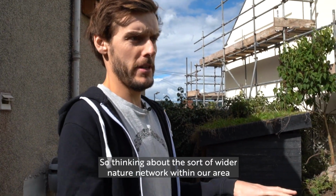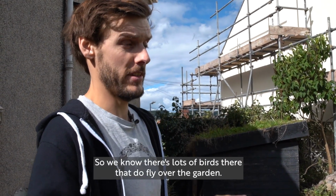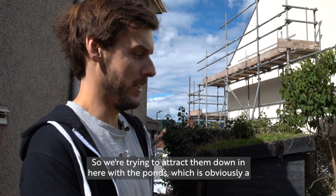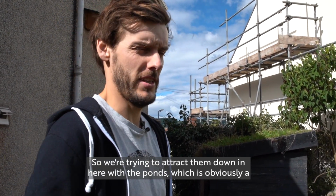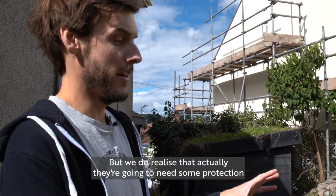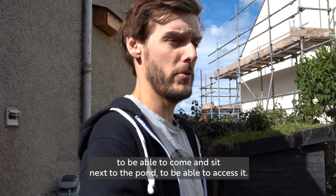So thinking about the wider nature network within our area, we do have a train line a couple of streets over, so we know there's lots of birds there that do fly over the garden. So we're trying to attract them down in here with the ponds, which is obviously a vital source for wildlife. But we do realise that actually they're going to need some protection to be able to come and sit next to the pond to be able to access it.